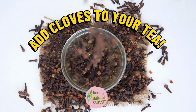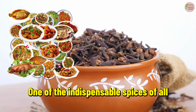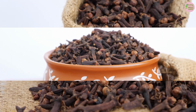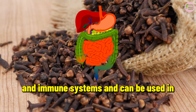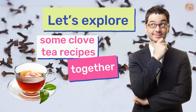Add cloves to your tea. You won't believe what will happen. One of the indispensable spices of all cuisines around the world are cloves, which are very beneficial for your health. Cloves are rich in vitamins and minerals. They are especially good for your digestive and immune systems and can be used in various ways. Let's explore some clove tea recipes together.